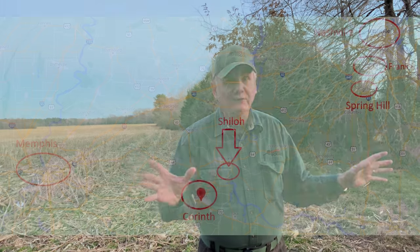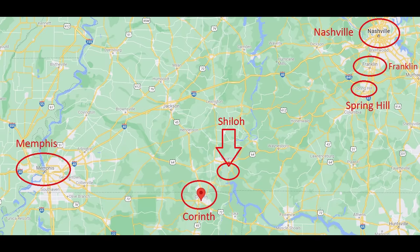Oh, they'll capture the hospital, but that's pretty much it. And the Confederate Army is allowed to go unmolested into Corinth after this. So a little brutality goes a long way, and it worked real well right here for Bedford Forrest.